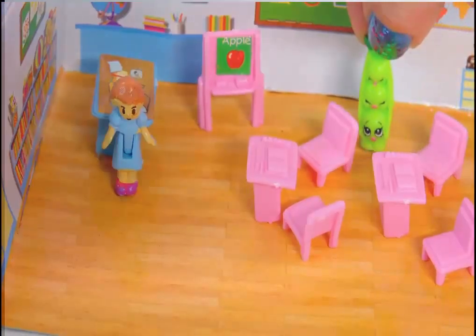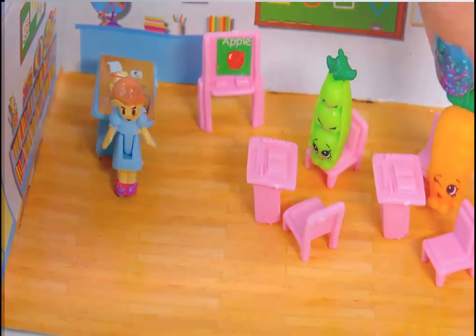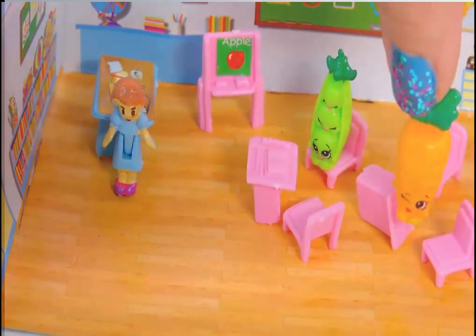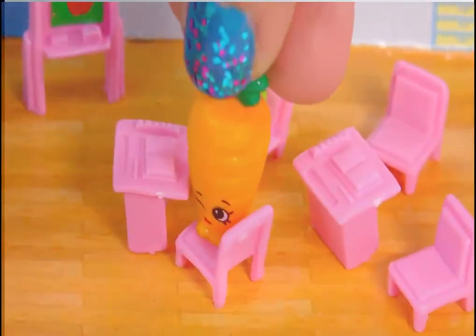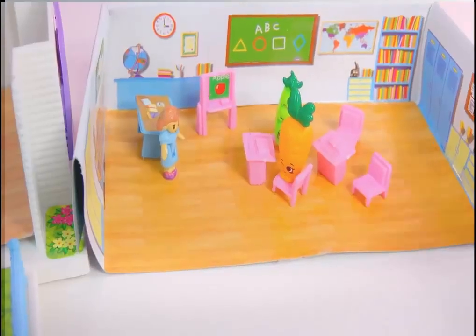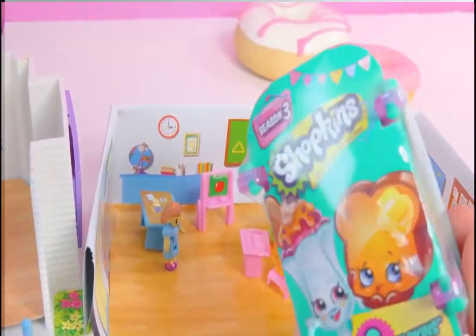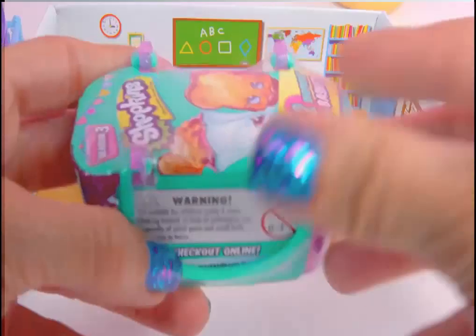Woo! Here comes Sweet Pea, our little season 3 Shopkins. Always ahead of the class. Whoop! And Wild Carrot! Whoa! Wild, get off the desk! Woo! Wild Carrot, to the front of the class, please. Have a seat. Okay. But wait a minute, wait a minute. We still have 2 empty chairs for our students. Oh, it's because we have a season 3 blind bag to open. Okay, so let's add in 2 more new students with this Shopkin blind bag here.